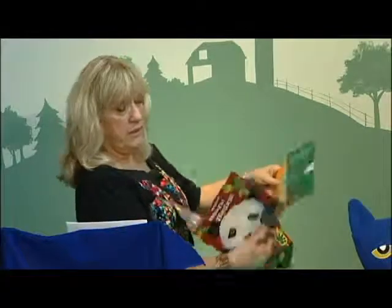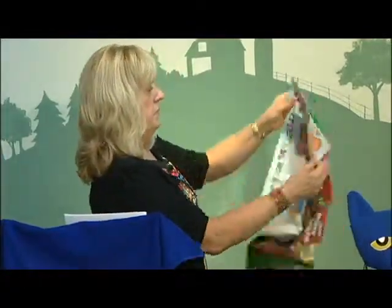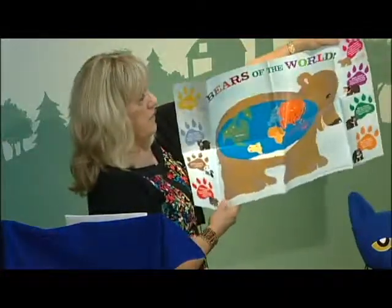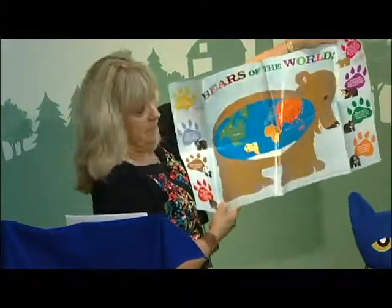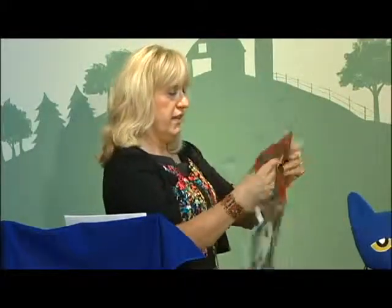This was one of those books where, when you took off the cover, it has a map showing where the bears of the world that are described in that book are located. So that was just another little extra that came along with the cover of that book.